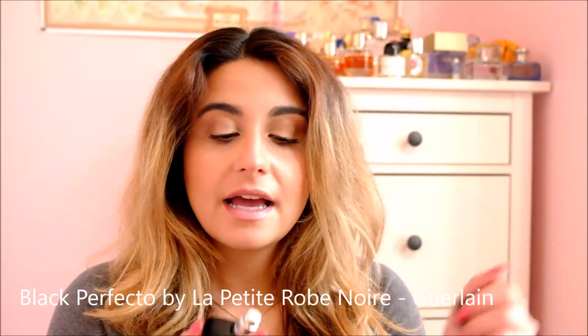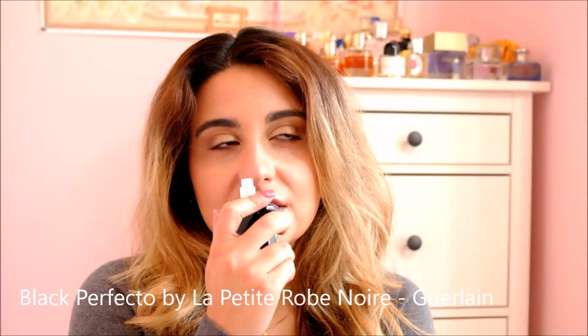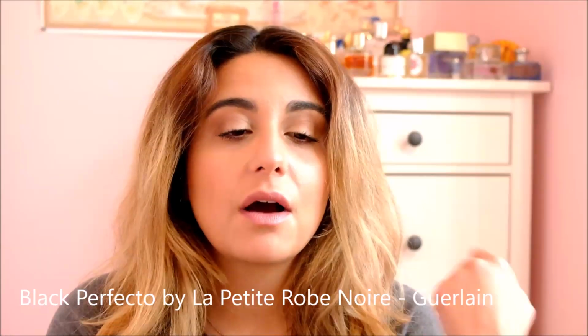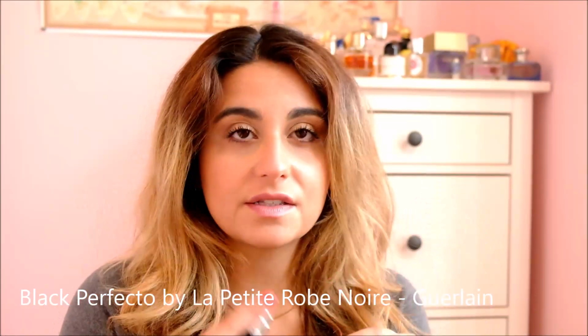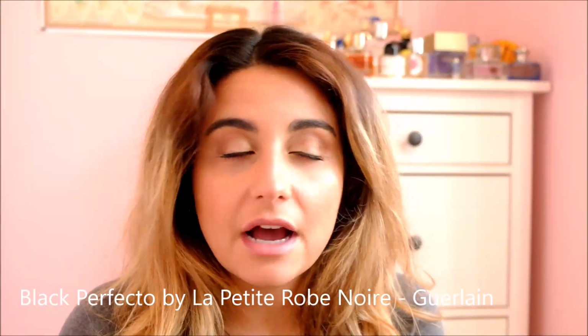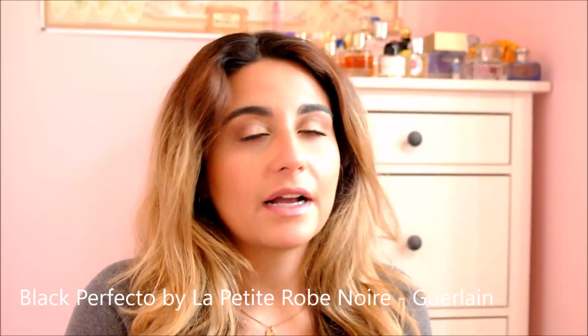This is a fragrance I've had for a couple years now, and I always pull out in colder weather, especially because I find it really blooms the best when it's cold, and it's quite like a darker, richer fragrance as a whole. And this is Black Perfecto by La Petite Robe Noire by Guerlain. And this, oh, I just love. It's very like cherry, almond leather. It has great lasting power. I have put this on at night, gone to bed, and still you could smell the very dry down of it in the morning. Oh my God, it is stunning.